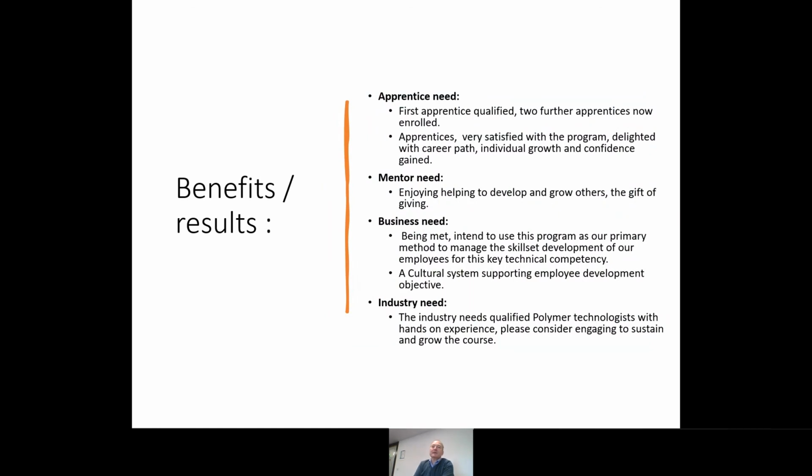So from an apprentice perspective, we've our first apprentice qualified in this program. We've two further apprentices since enrolled. Our apprentices are very satisfied with the program. They're delighted that they've been provided a career pathway and that they've now got a recognised qualification of good standing. And as individuals, they've grown and gained in confidence.